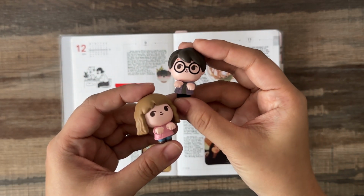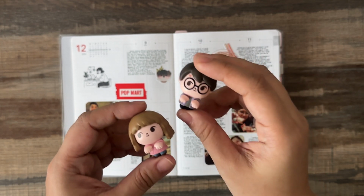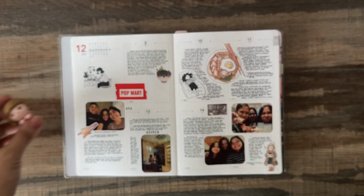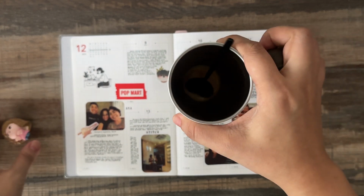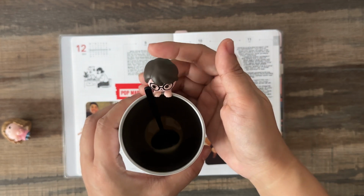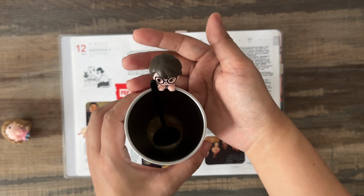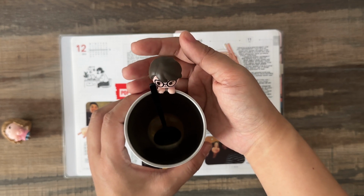This is what I got during the blind box. These are little Harry Potter glass topper things. I don't know how to... Hang on. So I believe it's meant to be like that. So when you use your cups, it's gonna be marked like that. I just don't want it to fall in because I'm holding it, but knowing my chances, it's gonna fall in.